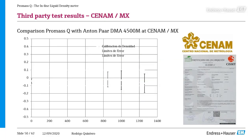Another test: this one is the CENAM in Mexico. They pretty much did a comparison between the ProMass Q and Anton Paar. And of course, you can see the calibration and the errors. You can see the ProMass Q is always inside the specifications while the others don't, right? So it's very, very important to understand as well.